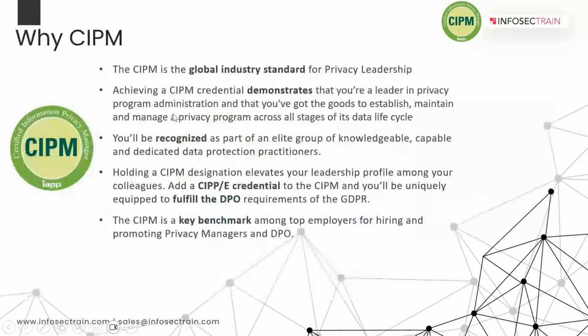So why should someone pursue CIPM? CIPM is a global industry standard for privacy leadership. You can check that yourself when you go to the European Union, or any other country as well. If you want to get into middle management or senior roles, CIPM will usually be set as a benchmark, because this is where your hands-on understanding of how to build a privacy program comes into the picture. That is the reason this certification has great value in the market. Achieving this credential demonstrates that you're a leader in privacy program administration, and that you have the goods to establish, maintain, and manage a privacy program across all stages of its life cycle. You'll be recognized as part of an elite group of knowledgeable, capable, and dedicated data protection practitioners. And this certification plus CIPPE is generally considered a DPO-ready certification, which is Data Protection Officer ready.